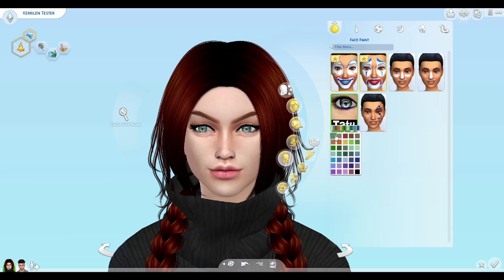I actually really like these eyes, even though they kind of remind me of marbles. Is that silly? That's probably silly. But yeah, they remind me of marbles. I really like this golden color. There's so many different colors.